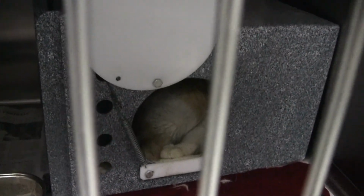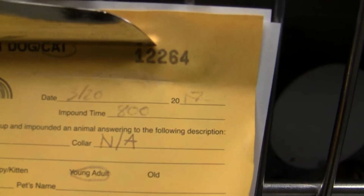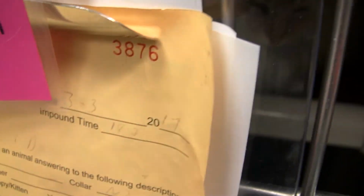This is a new one. This one was also trapped. This one's been kind of poking the face out though, so that's good news. Looks like this one is releasable. So that one needs to get posted. Must have arrived just after I was here last.